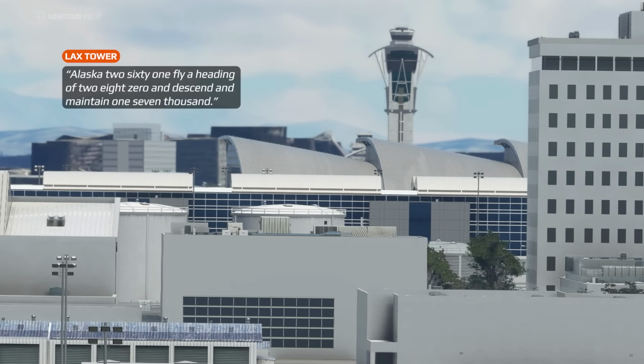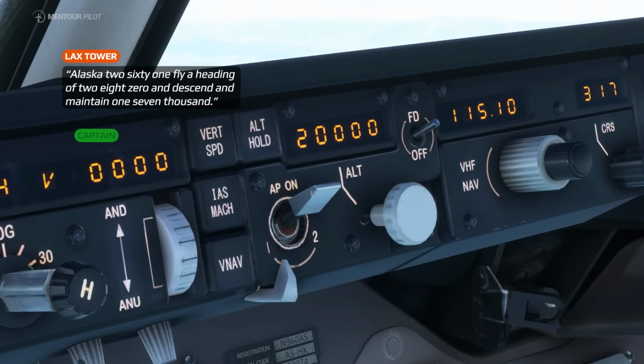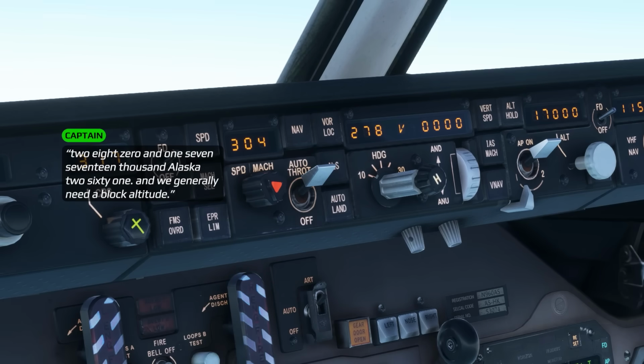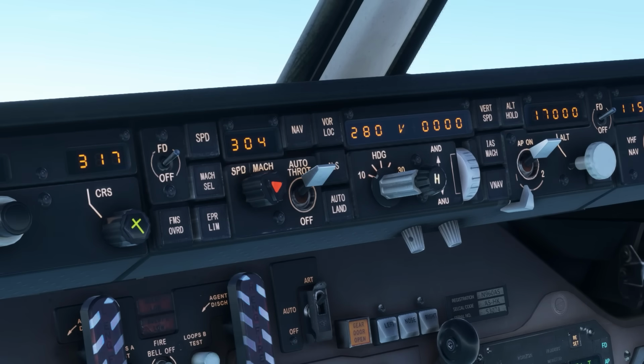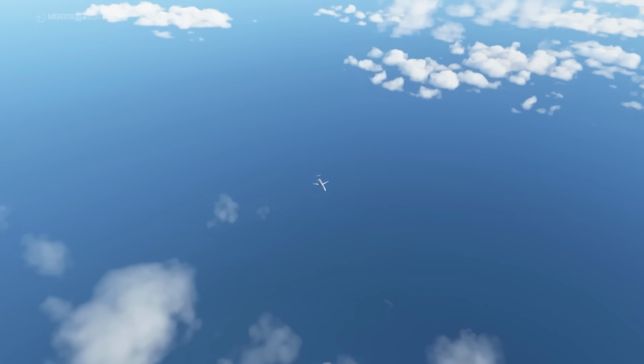Air traffic control cleared the aircraft to descend to 17,000 feet initially, which the crew read back, and they also reminded the controller that they needed a block altitude. They were cleared to turn on to heading 280 degrees out of the sea and then change controller frequency over to the next sector.